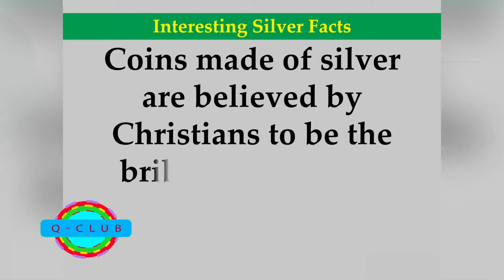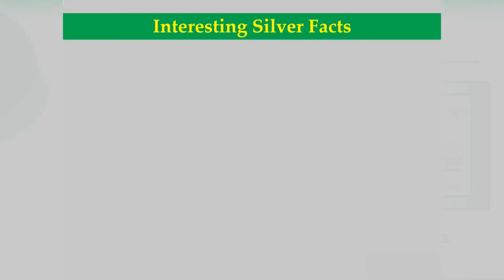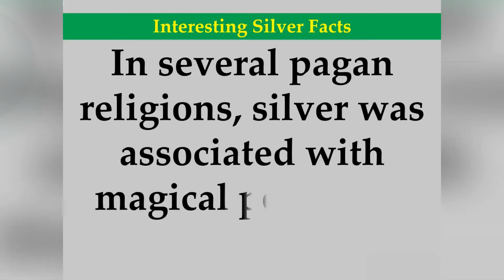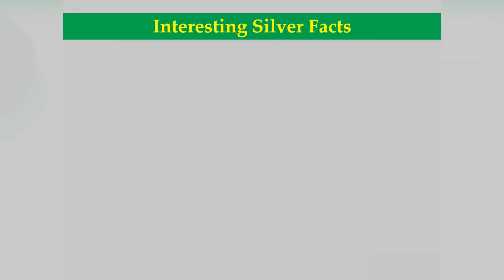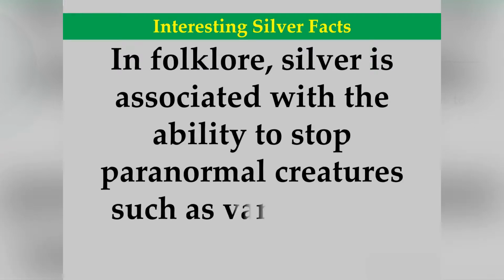And lastly, Mexico is the world leader in silver mining and is followed by Peru. Other major silver producers are Bolivia, United States, Canada, Russia, and Australia. Who knows, maybe very soon Zambia will also be a leader in silver production.